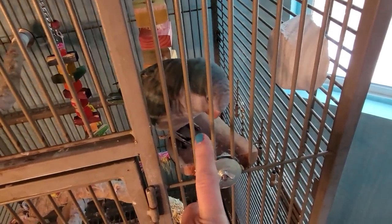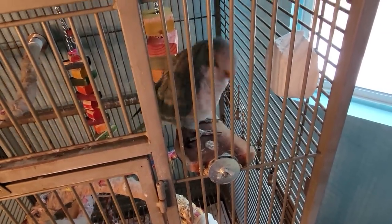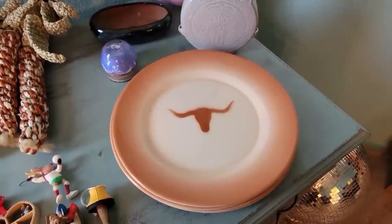Peekaboo. Do you want tickle, tickle? I'm not giving him my finger because I don't want him to eat my nail polish. Sorry, babe. No nail polish for you.